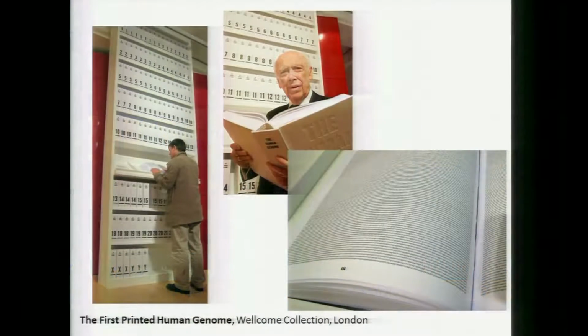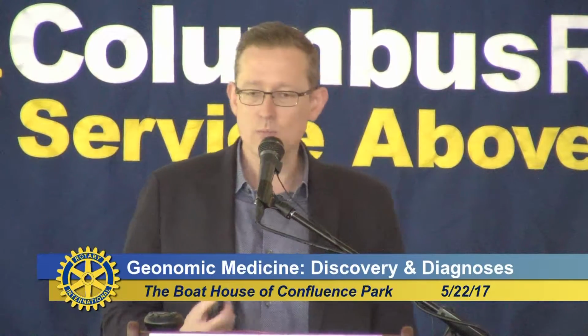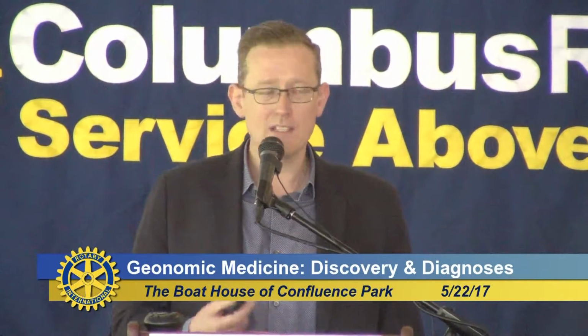And this is what it would look like if you printed it out. This is housed in the Wellcome Collection in London. It's about 110 volumes, each with thousands of pages, with just the characters A, C, G, and T on each page. And the gentleman in the middle there is Jim Watson, as in Watson and Crick, one of the scientists that discovered the structure of DNA in around, I think, 1953.